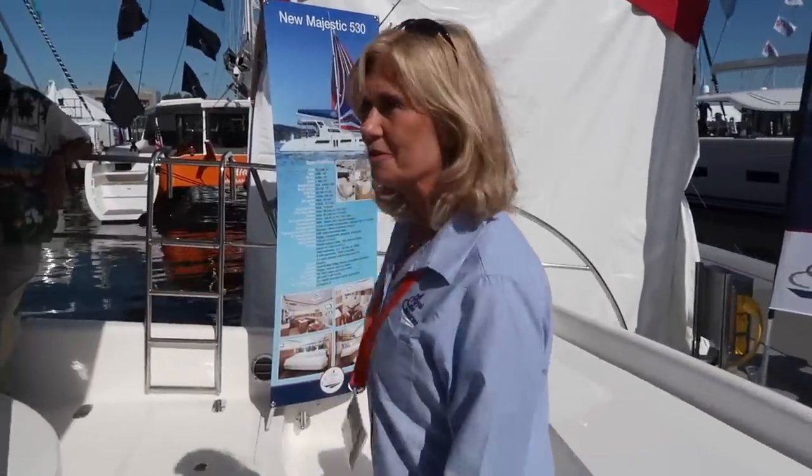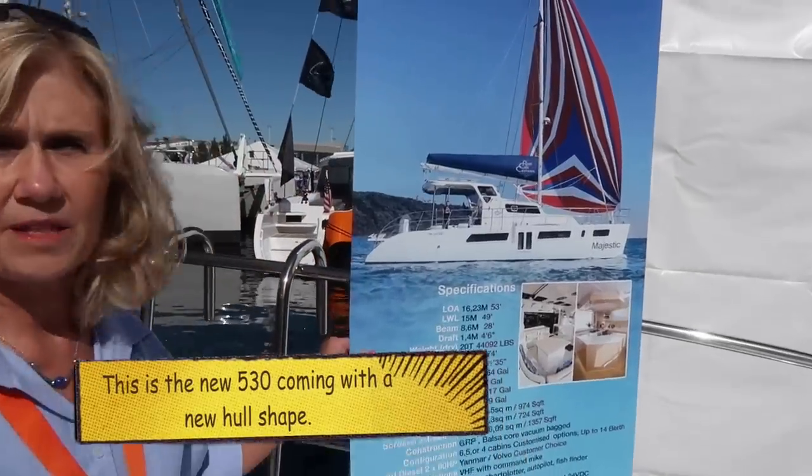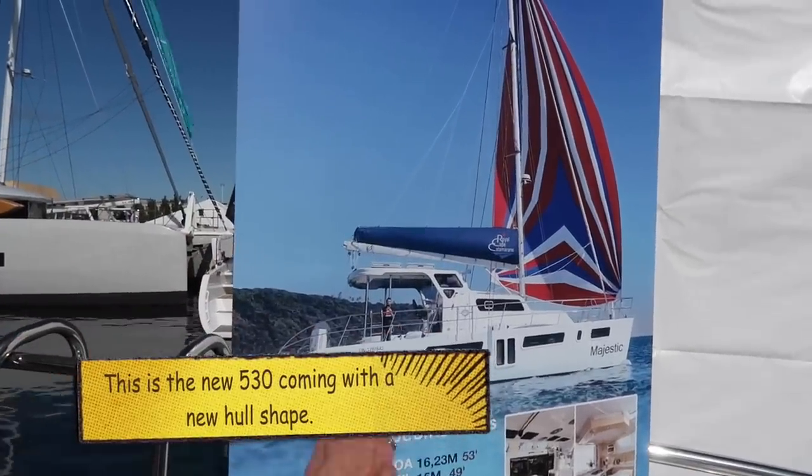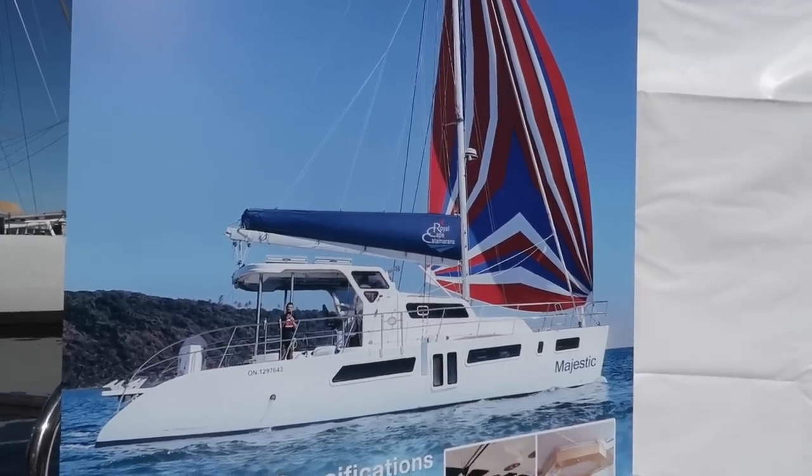This is the outside first. Same thing, but another view of the side. Another angle of the new hull. Bigger windows, a lot bigger windows on the boat. Awesome.